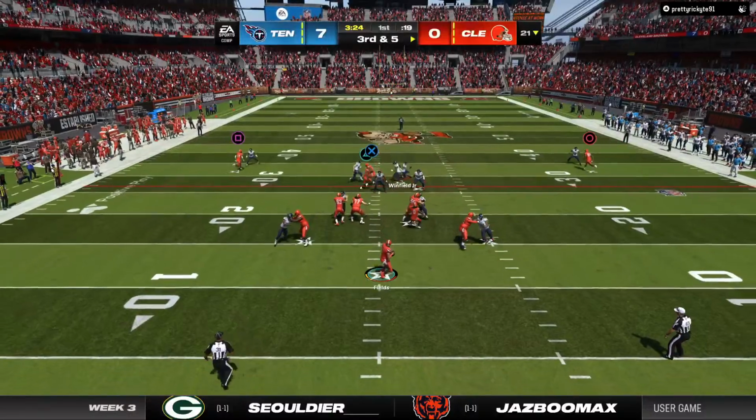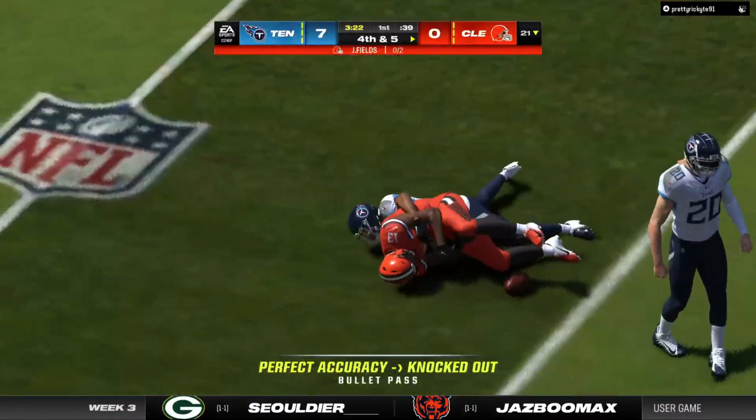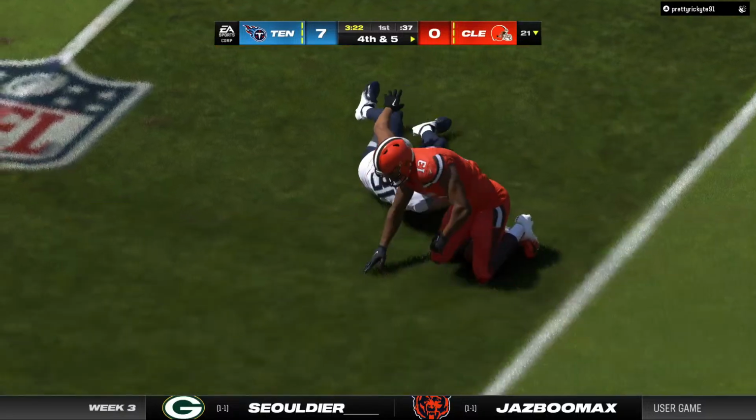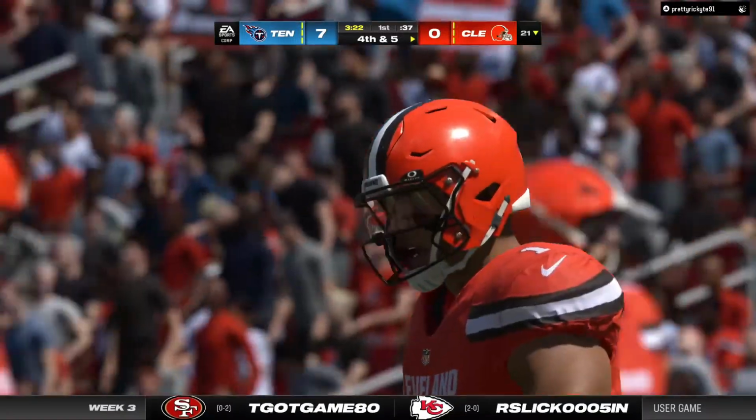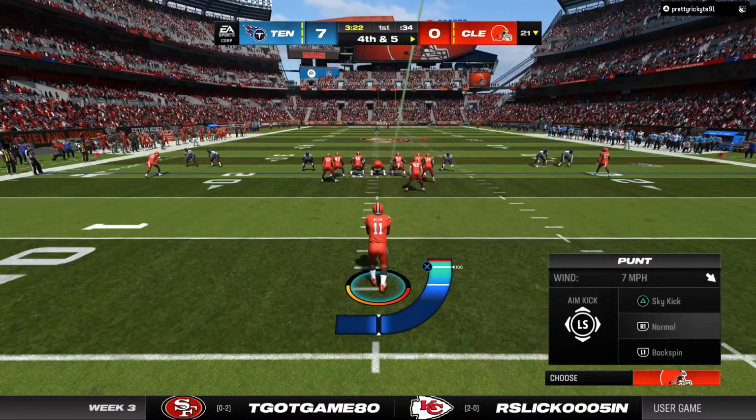Now it's Fields. And this pass broken up. And the contact well timed there, and now 4th down. The Browns send out their punter now.